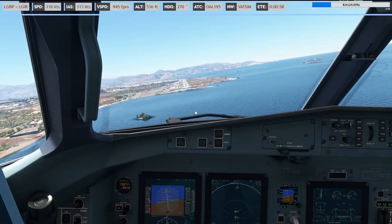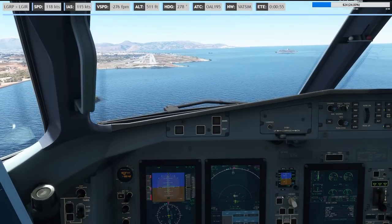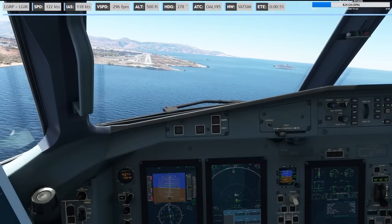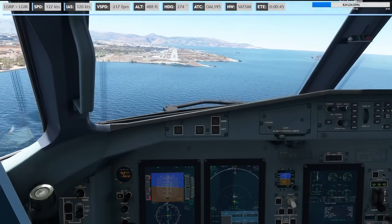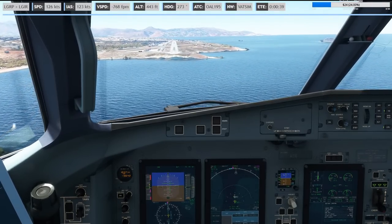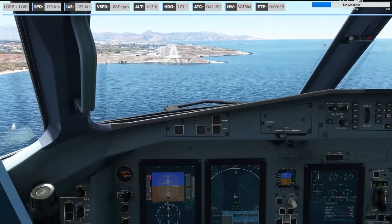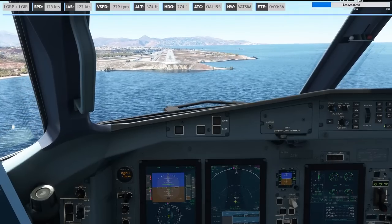Okay, this is a total mess. In real life I would absolutely have gone around from this. In flight simulator I suppose we can continue just for the sake of being in the flight simulator. Why are we getting so fast up here? Most importantly, why don't we get landing clearance? We don't see anyone on that runway.